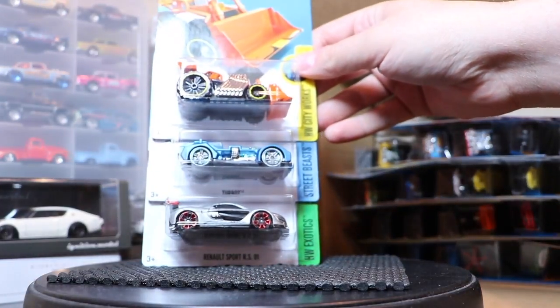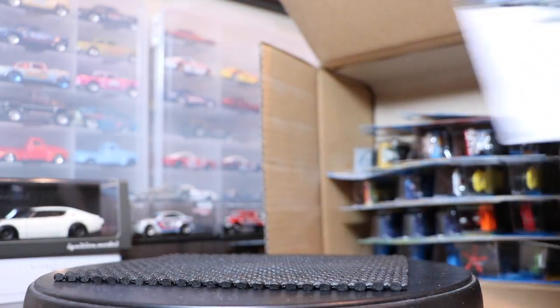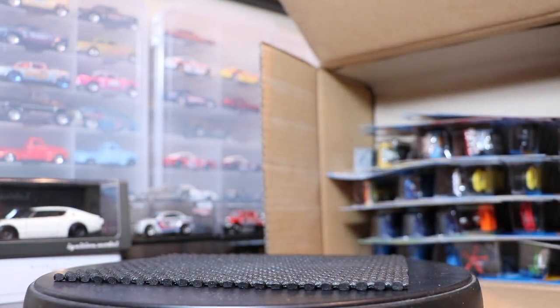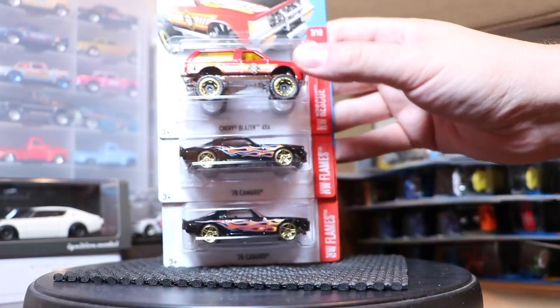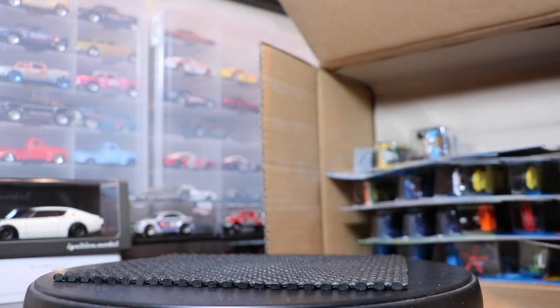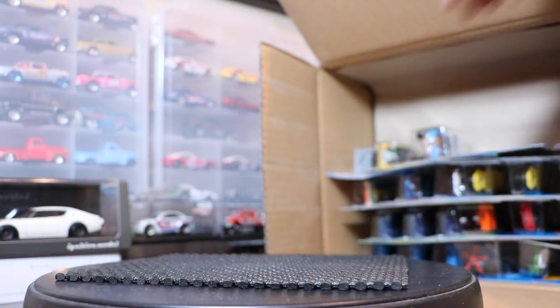Alright, Speed Dozer Turbot and the Renault Sport RS. We've seen all the, well, I think we've seen all of them. I don't know. But the Renault is the most interesting one there, right? But we've already seen that from the last case, the M case. I think we've seen all of these too, right? The Chevy Blazer 4x4 and the 70 Camaro. Just looking to see if anything is different. I've always liked the 70 Camaro casting. Alright.